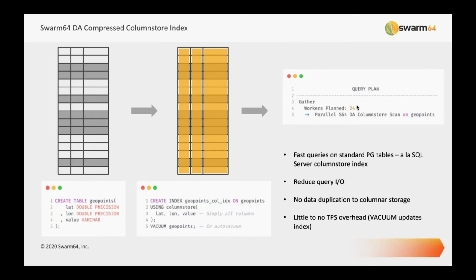And you also do not have to define a column store index for every column in your table. You may skip some obvious columns, like, for example, a text column containing a comment. That's not typically something on which you would do a lot of queries. So you would probably be a little bit selective. So the column store index is easy to define, one line, and it does keep up in the background.